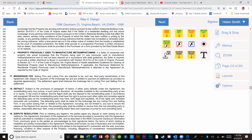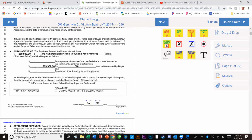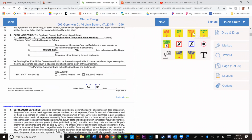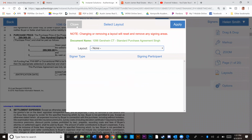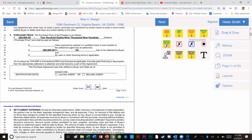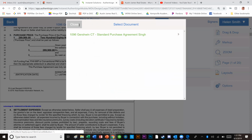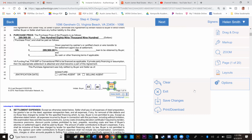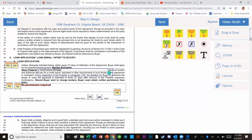All right, since I have all of that, now what I want to do is scroll through real quick again and make sure 289 VA. And now I actually have to go back and drag and drop all of these. But there actually is an easy way to do this. If you go to layout, apply layout, where is it? Page markup options. There is a way to drag all of these on all the bottoms of the pages. Okay, well, I'll get that later for us because that used to be there. But now I have to go back and drag Helen's and Richard's name on all of these.